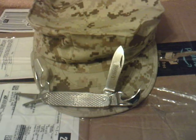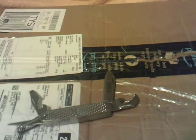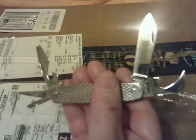Got a care package in the mail. It's big, can't hardly show it all, so I just put part of my stuff on the top of it here and put my cover on. Number one, that. Yeah.